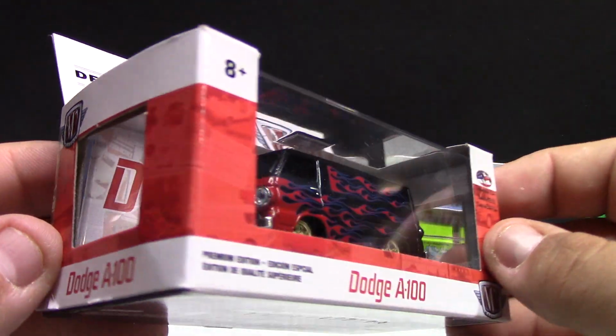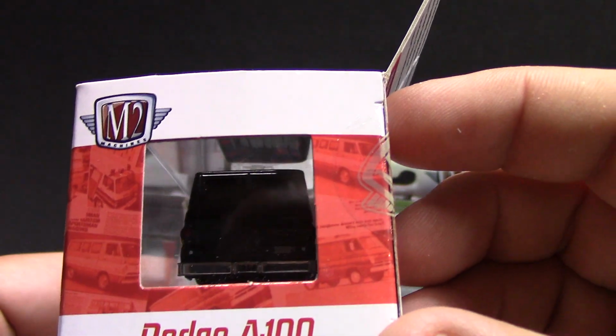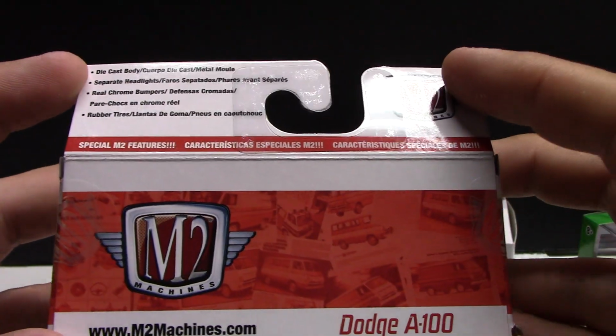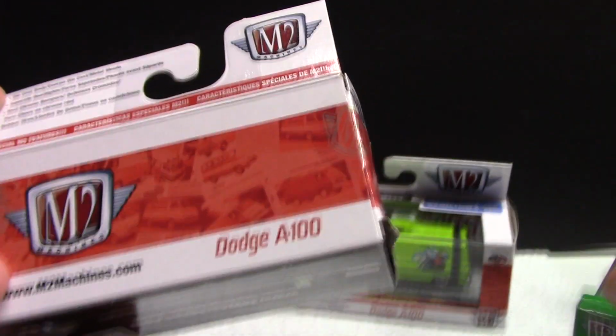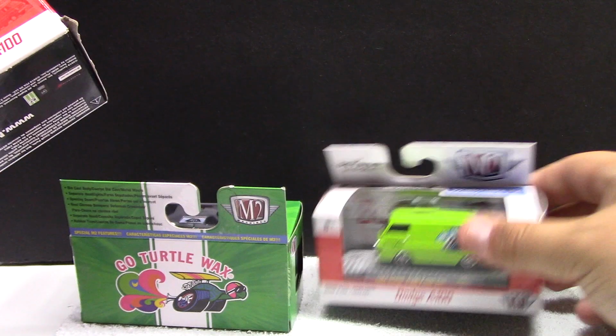Nicely detailed again. Basically the exact same. No opening parts. All metal, rubber tires. Very, very nice. It does give you some stuff on the back. They typically give you a parts listing, but this one doesn't. It just has the turtle wax.